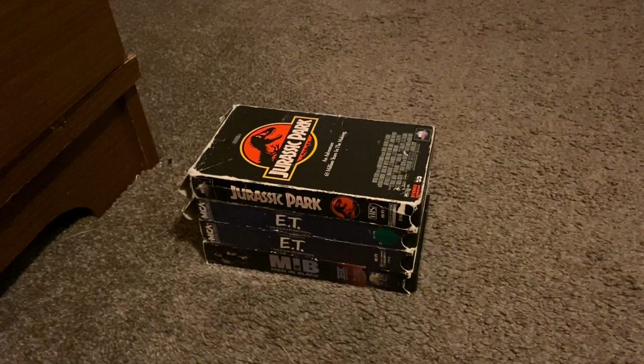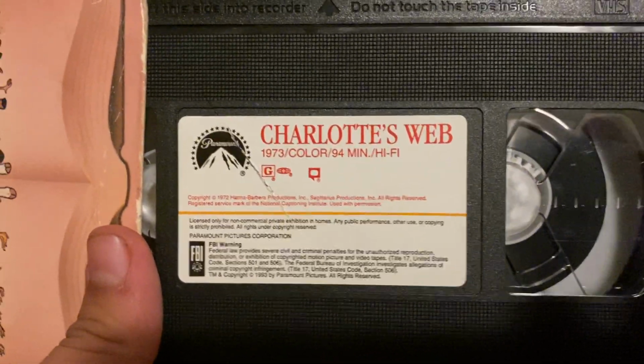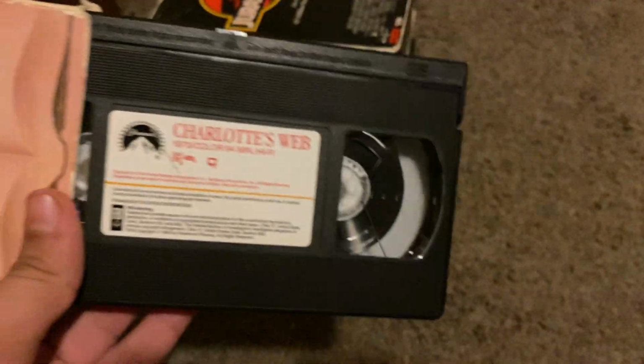Last slip cover tape I have for today is Charlotte's Web. From McDonald's right there. This one has Charlotte's Web from the Paramount tape.